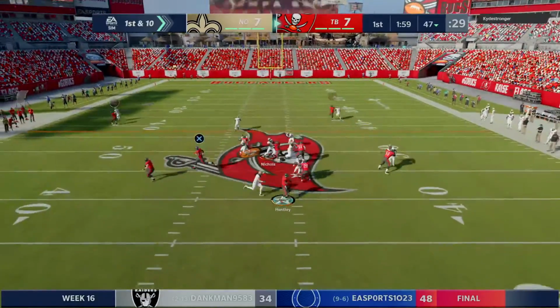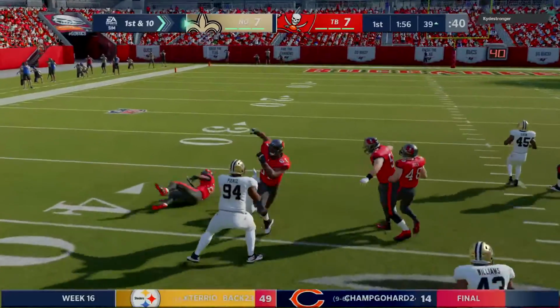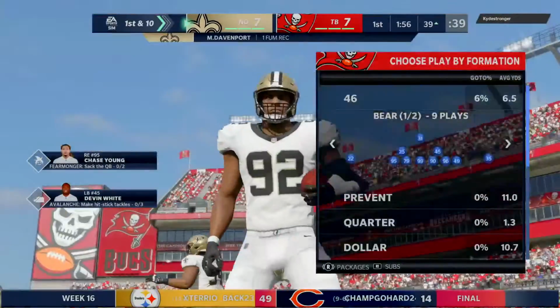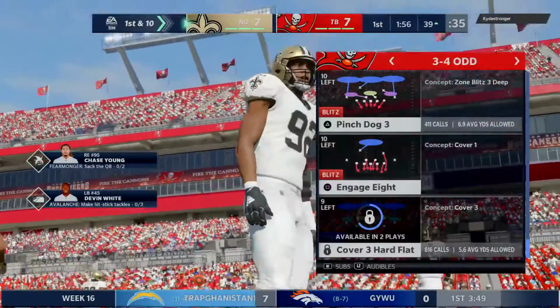They go back to the air here after the INT on the last drive. Oh, my God. Nowhere to go here. He lost the football. And this is picked up by the Saints. And his guys are going to take over at the 39-yard line.